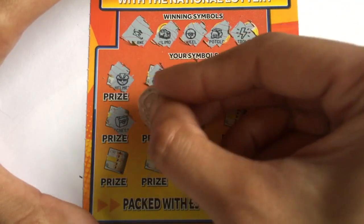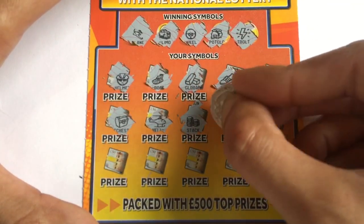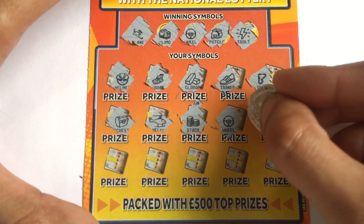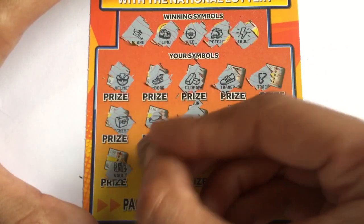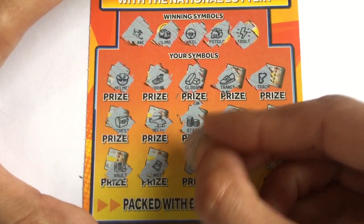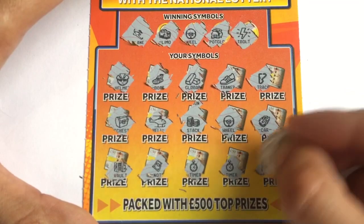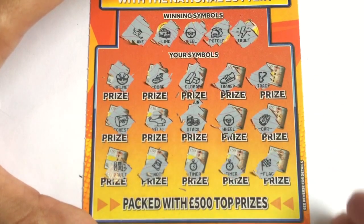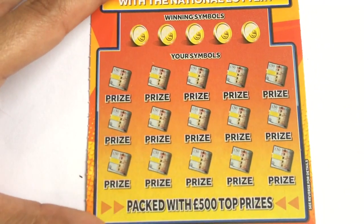treasure chest, no, helicopter, no, stack, no, a wheel, yes, we have a winner, a car, a vault, no, a note, no, a timer, no, another timer, and a flag. So we've got one winner there, which is a wheel. So you go onto the winning pile. Next one, can this also be a winner?